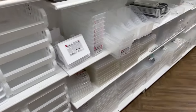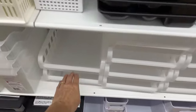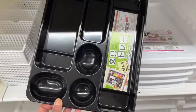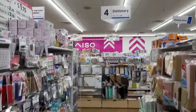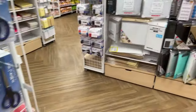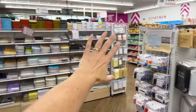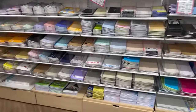And I like that a lot of what they have, as you guys see here, most of it is clear or white, which is definitely my aesthetic. Some black as well. So we have a lot of stationery, all your basics, glue guns, tapes, clipboards. This whole aisle is like all notebooks, journals, sticky notes.